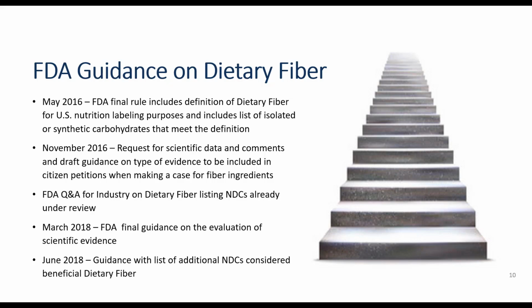In 2017, the Q&A listed non-digestible carbohydrates that were under review as potential dietary fibers, that is, those that were making their way through the proper channels of evaluation. And in February 2018, the FDA listed final guidance on the evaluation of scientific evidence criteria. And then, in June 2018, additional guidance was released.